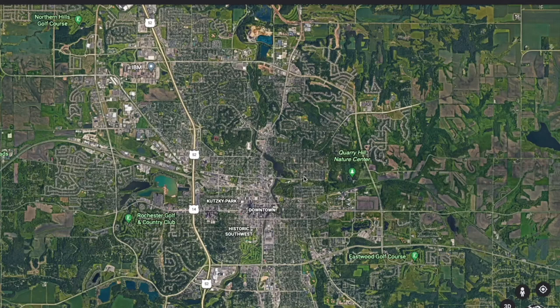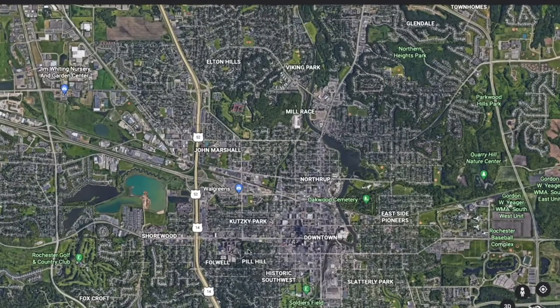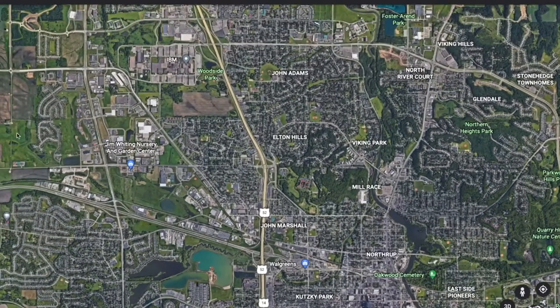All right, so before we start the tour of this great neighborhood located in Northwest Rochester, I just wanted to show you where this neighborhood is located in relation to downtown Rochester. So here, you can see this is all of downtown. You have St. Mary's Hospital located here, and then the downtown Mayo Clinic buildings on this side. And then the neighborhood that we're going to be taking a look at is located in this rectangle here that I am hovering my mouse over.